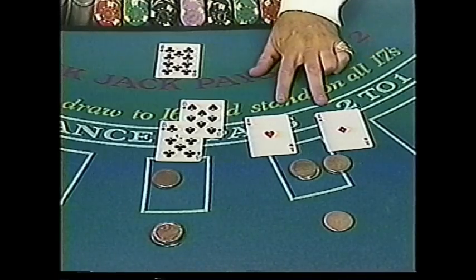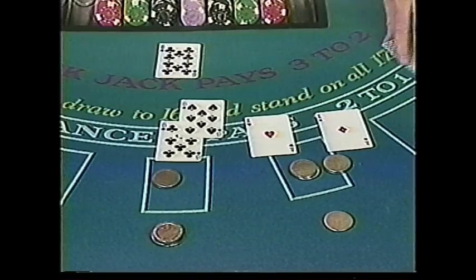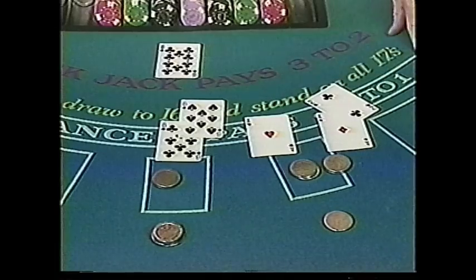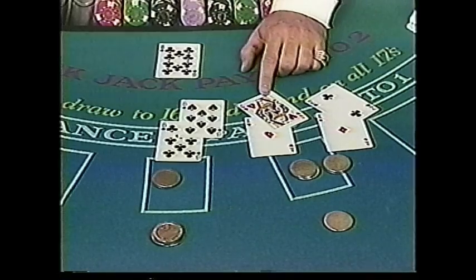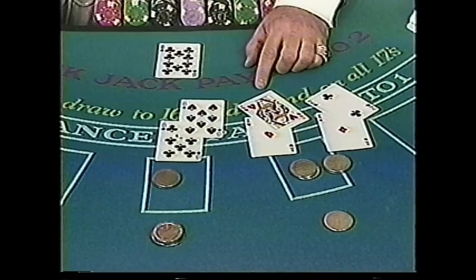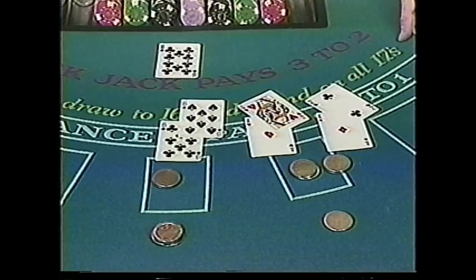When you split the aces, you're going to get one card on each ace. One card only, no matter how good or how bad. And now this is not a blackjack, this is 21. Blackjack is always your original two cards, which you get paid 1.5 times your bet.